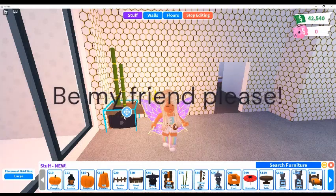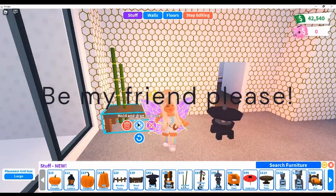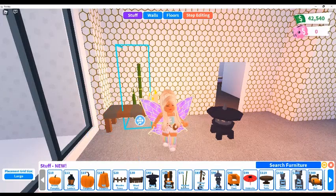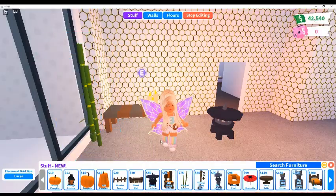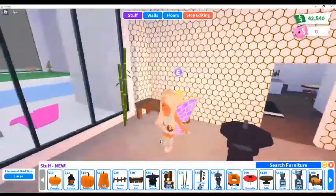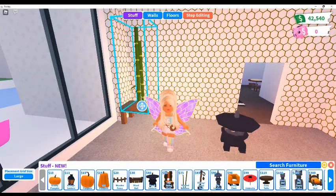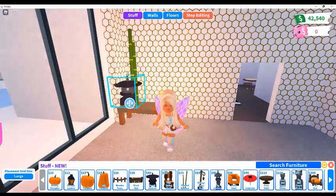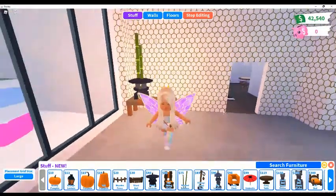I'm gonna put the table a tiny bit more forward, maybe. And the bamboo can go back because it's bamboozled. Ha ha ha ha, get it? No, maybe. So I'm gonna put it on the corner. That looks nice. Oh, never mind. I don't know where to put this thing. It's really cute, but I don't know where to put it. I think that looks good. Yes, guys. Yes, I love it. It's mine. Done. Okay, that looks cute.